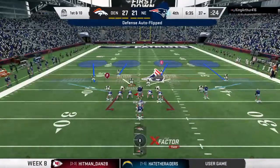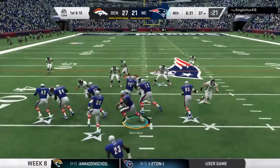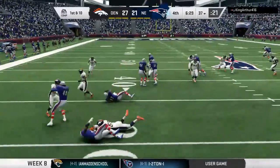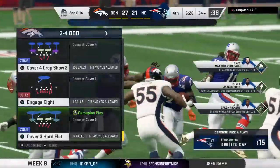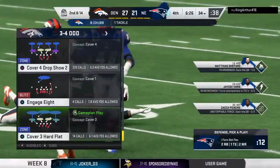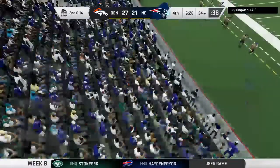Line of scrimmage, the 37 on 1st and 10. They run it with Ward. And maybe a measure of revenge there. He's had his way in this one, but this time they get him behind the line. That'll be a loss of 4 yards on the play, and it'll bring up a 2nd and 14.